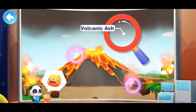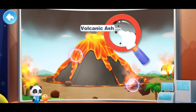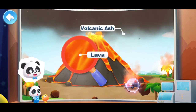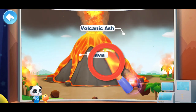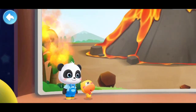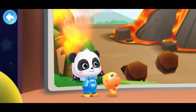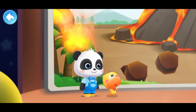The thick volcanic ash blocks the sunlight. Volcanoes spew out a lot of hot magma. The hot magma causes a wildfire. The volcanic eruption is so cool! Although the volcanic eruption is spectacular, it is also very dangerous.